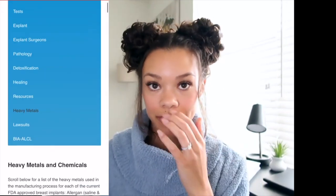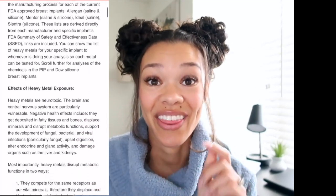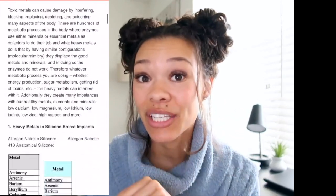I found a list and it had all of the heavy metals and the carcinogens that are in both saline and silicone implants. So a lot of people have the argument of, well, silicone has all of the heavy metals, so I can get saline and they'll be fine. That's not necessarily true, because while the saline implants are actual saline, the casing that holds the saline is made of silicone. And in some cases, the saline can mold.